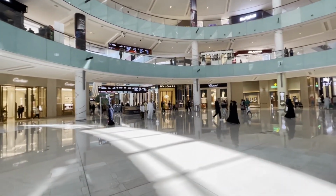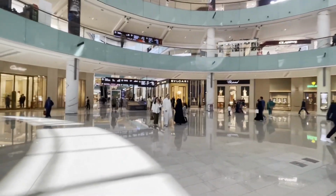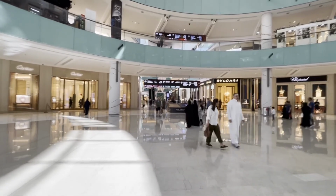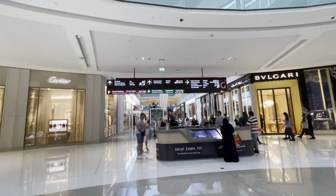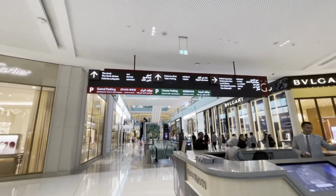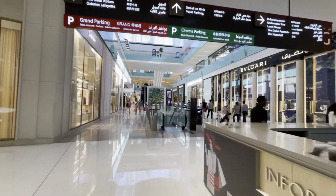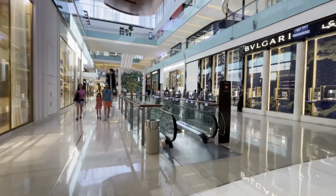I don't know. We'll figure it out. I think the movie's this way. Let's see. All right, we're just going by the powers of deduction. It says cinema parking. Oh, there it is, right there underneath the Real Cinemas. All right. So we pay attention before I fall up the escalator.